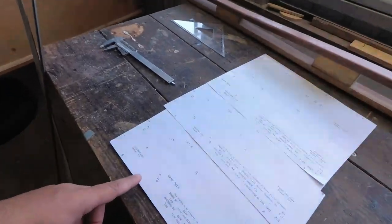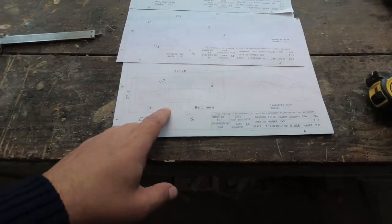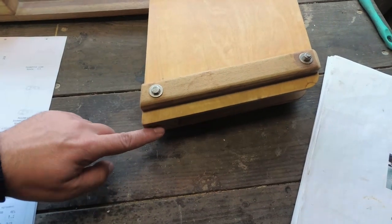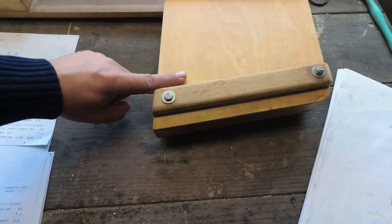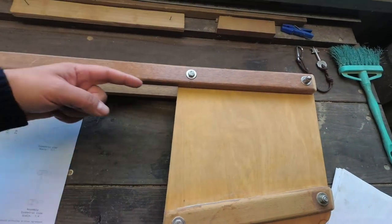I have drawn some rudder gudgeons. The bottom one needs to have an angle to it. I left this too close to the bottom, so either it goes here or there, but I'm gonna make it at an angle to go parallel to that piece of wood. The other one's just gonna be straight.